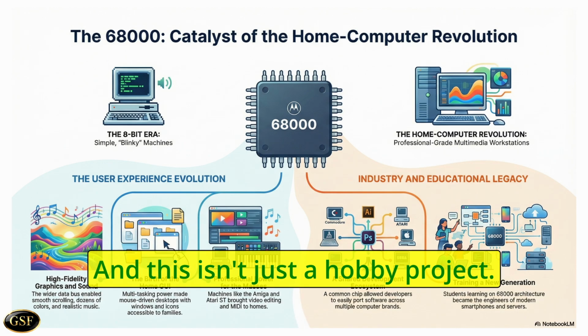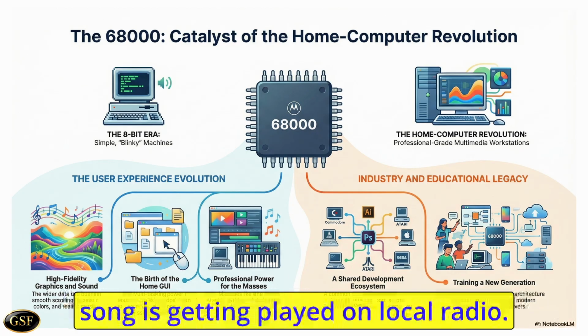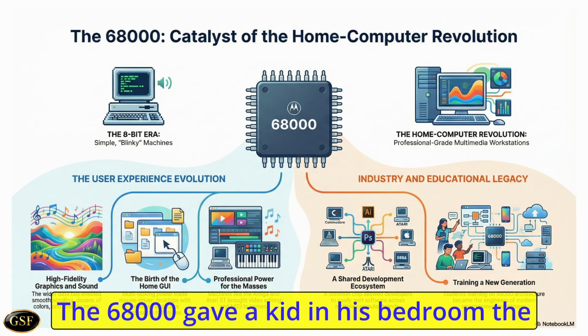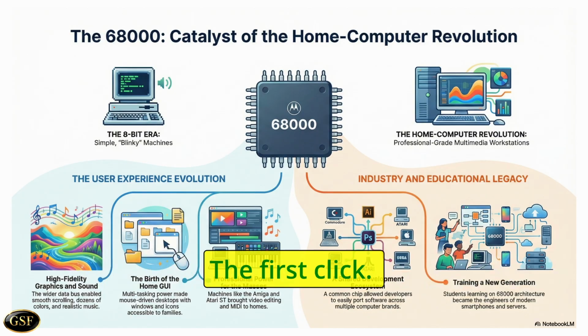And this isn't just a hobby project. No. He presses a small run of cassette tapes, sends them out, and within a year, his song is getting played on local radio. That was just impossible on an 8-bit machine. The 68000 gave a kid in his bedroom the capability of a major record label. And then there's just basic usability. The first click. The Macintosh.